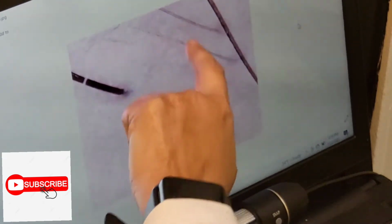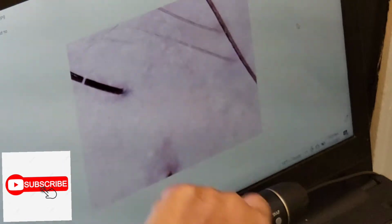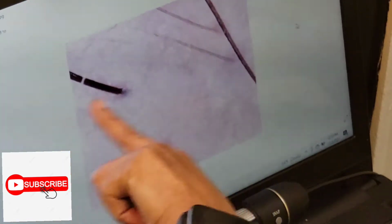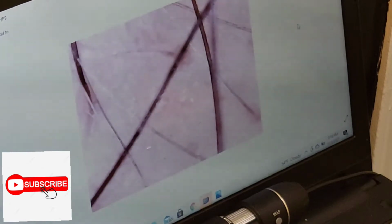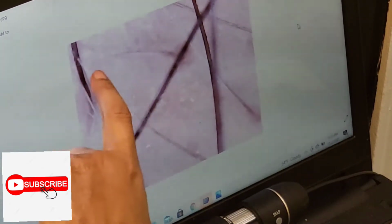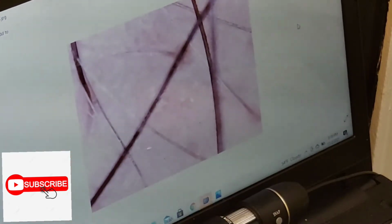This is medium size here. These are full size here, okay? Here's some other small ones. So small, medium, and these are your regular sizes there, okay? Same thing here, crisscrossing. These are blonde hairs here. That's why it's hard to see, okay?